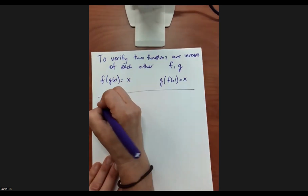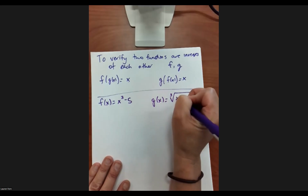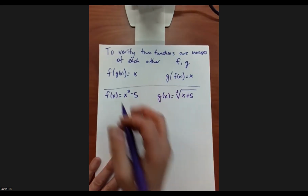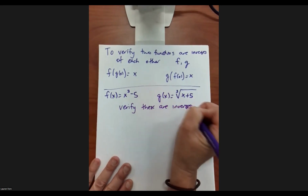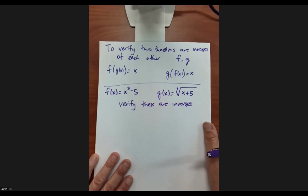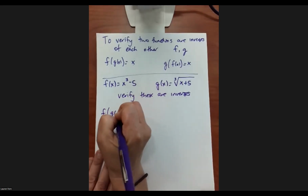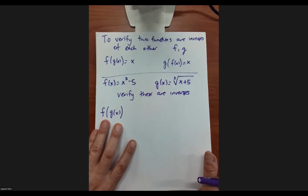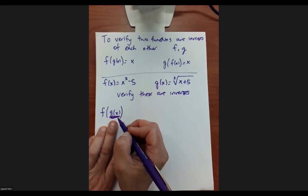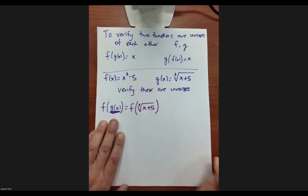So suppose I tell you f of x is x cubed minus 5. And g of x is the cube root of x plus 5. Verify that these are inverses. Can we do it? Yeah. Okay. First, let's do f of g of x. Can someone tell me, how do I start the composition here? Okay, first I write however my g of x is defined, don't I? Remember we were playing with the compositions in general last week? So g of x in this particular example is defined to be the cube root of x plus 5.